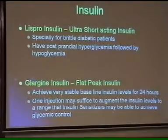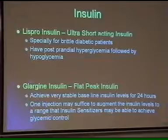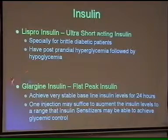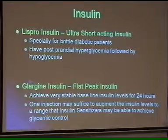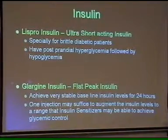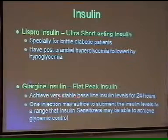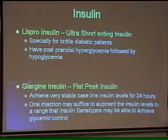The other insulin which has come up and which has really revolutionized the management of diabetic patients, both type 1 and type 2, is an insulin called glargine insulin. It is also known as flat peak insulin. This insulin does not have a peak. It has a flat action, and this action is going to achieve baseline insulin levels for the whole 24 hours.